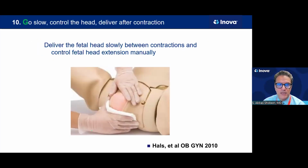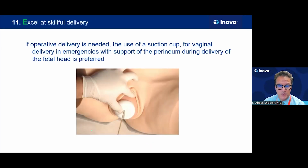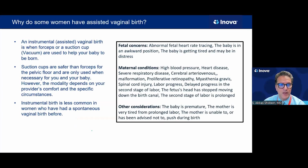The delivery is methodical, controlled, and slow, and the baby's head is slowly delivered between the contractions. Sometimes when the baby is not coming or the mother is very much exhausted, an assisted delivery may be performed. What's called a vacuum delivery, using a suction cup, is used in the case of emergency while supporting the perineum.